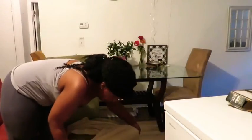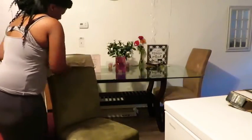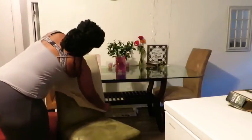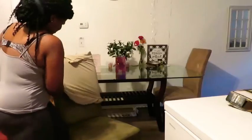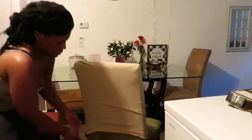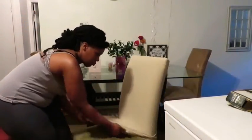Again, look at your sizes. When I ordered these products from Amazon, I was on vacation and I was like, okay, when I get home, I want to start doing some home decor. And I forgot to measure my chairs before ordering them before I went on vacation, but I had no business ordering nothing while I was on vacation. But yeah, that is just a helpful tip. So you're going to see me struggle to get these things on. They are not a perfect fit, but it is what it is.